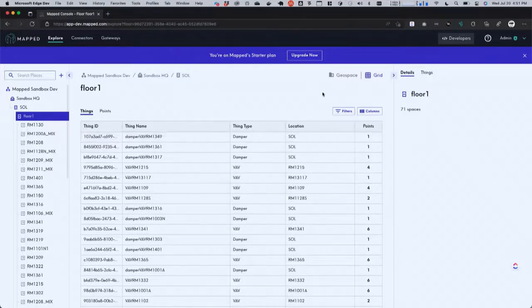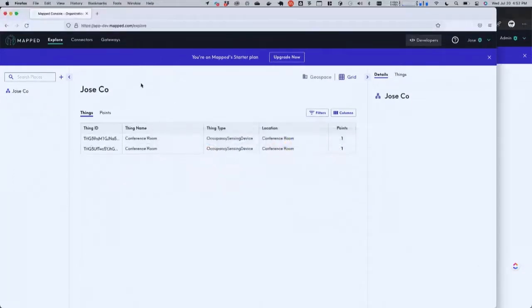Let me actually do a live demo here, because this organization already existed. So let me go ahead and log in to, yeah, let me just log out of this one.